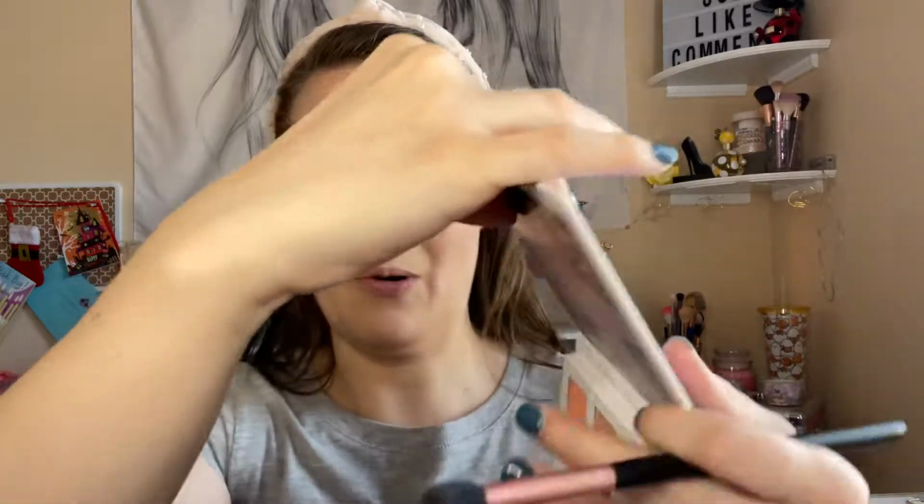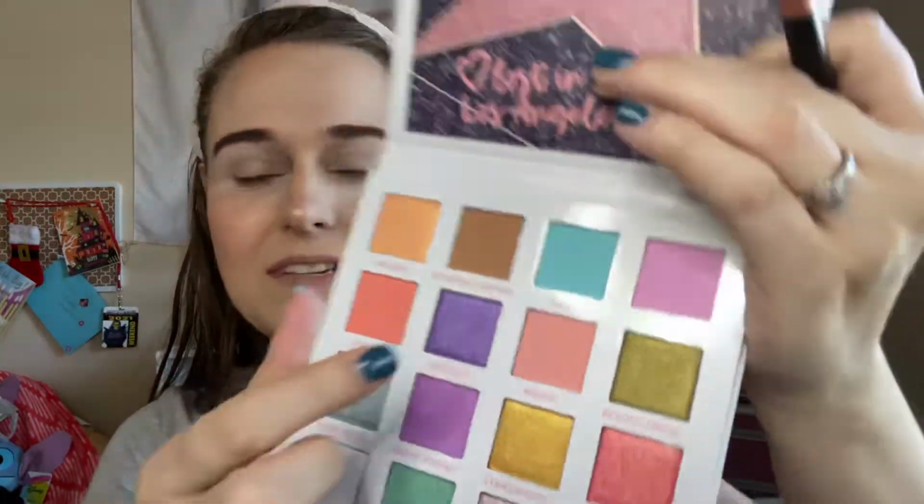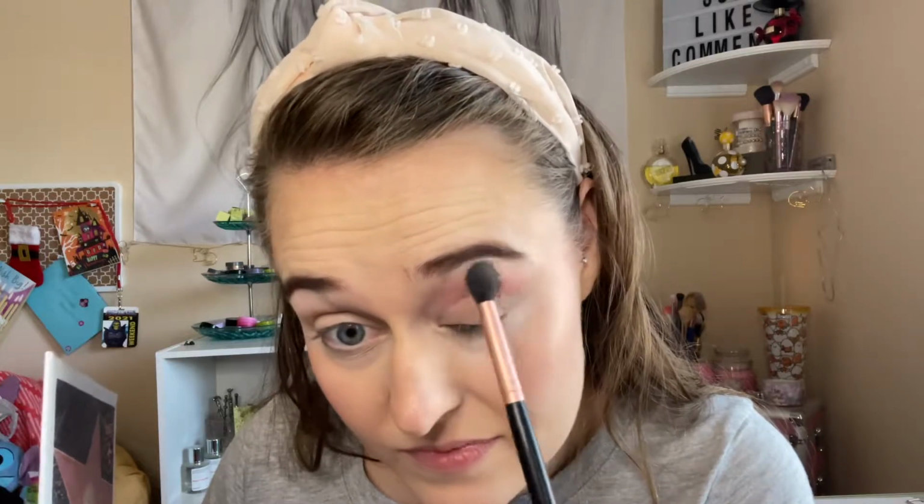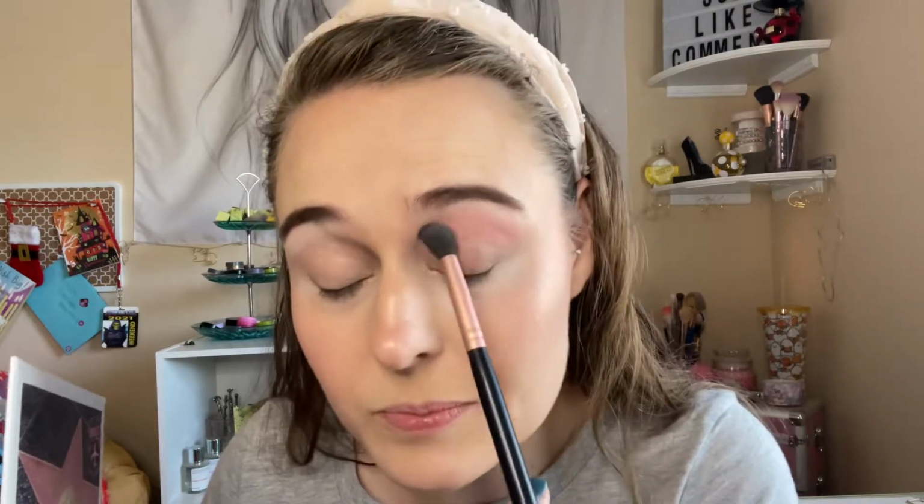So I'm going to go in with WEHO, the shade right here. I always like to put the lightest shade on the crease. It is powdery, so I always have to kick off the dust, because it can be dusty, especially when you use a really powdery brush. So I like to put this on.